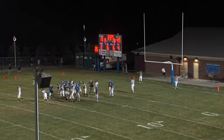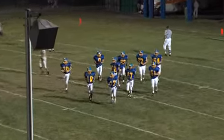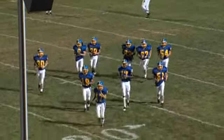The PAT is up and it is wide left. I believe that was Josh Martin who attempted it. So it's 47-17 still.